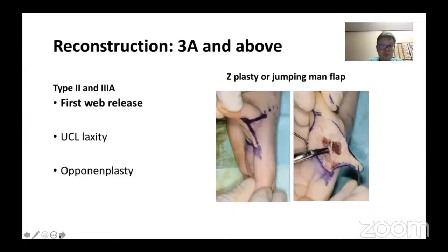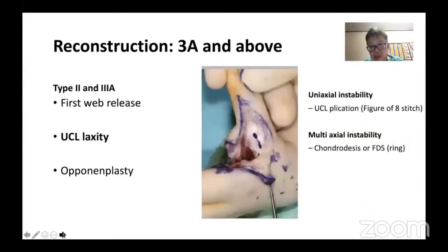For ulnar collateral ligament laxity, for a uniaxial instability, if it's just the ulnar side, you can think about plication with a figure of 8 stitch. I usually use a fast PDS. If there is multi-axial instability, you can think about a chondrodesis, or you can use the FDS of the ring finger, especially when you're doing an opponensplasty. I don't think you need to go into too much detail about this.